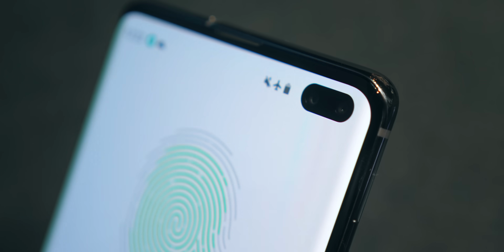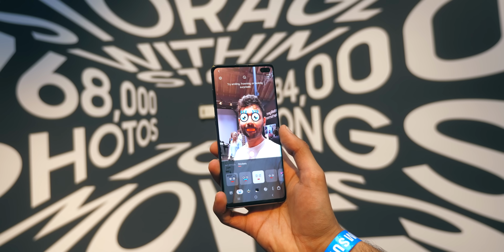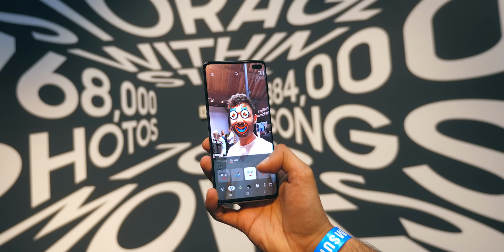The S10 Plus also has the added benefit of two cameras on the front, which gives you better tracking for AR emojis and a more reliable front-facing portrait mode. But bear in mind that because of this new look that Samsung has gone for, they've had to ditch the iris scanner, something that the Galaxy Note 9 still has.